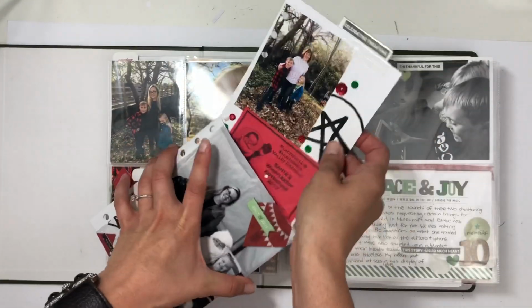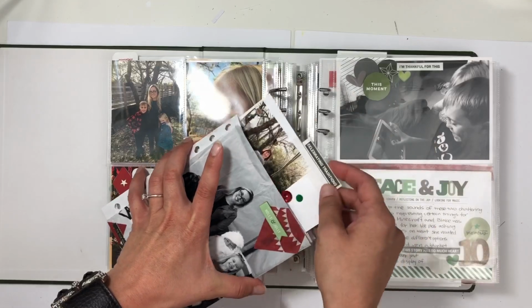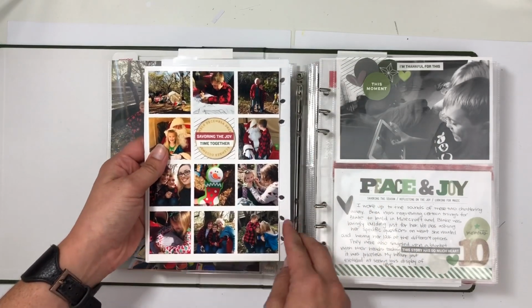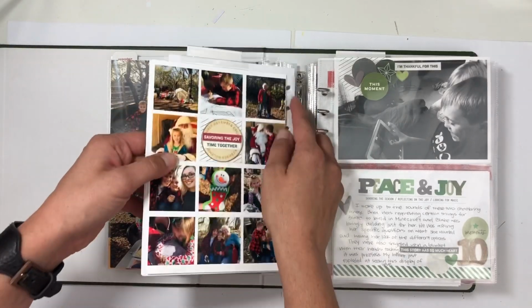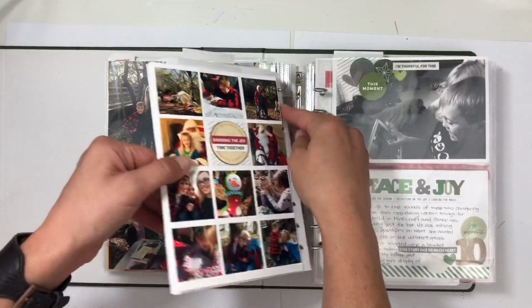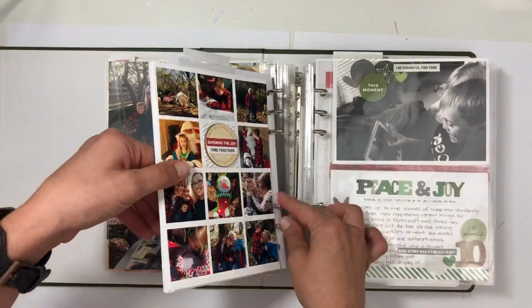And then I'm just going to slide it back in. And then the back is just a collage. That's what I usually go to. That's my go-to for when things have a lot of photos.